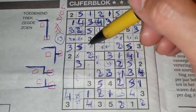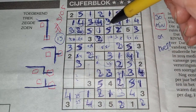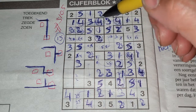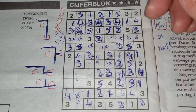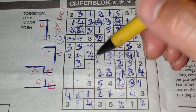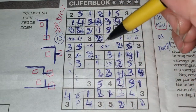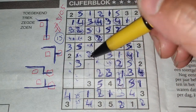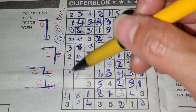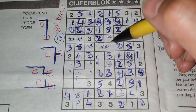Two numbers left for the numbers 1 and 4. Let me mark those, 1 and 4. Right. Then, let me think. This box can be a 4. So the 4 could be here, could be there. Yeah. This box can be a 4 because we have a double 4 there. Here also can be a 4. So the 4 could be here, could be there.